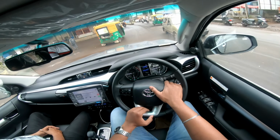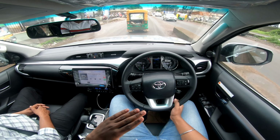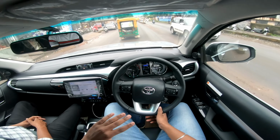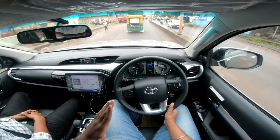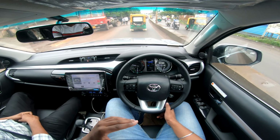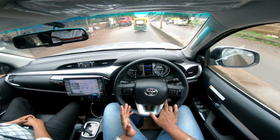And yeah, basically except for these things, it is very easy to drive around in the city. You also get that eco mode where you can drive very easily in the city, and you will get an average of around 7 kilometers per liter. You can expect it to be around that. Yeah, and it's pretty comfortable to drive around.